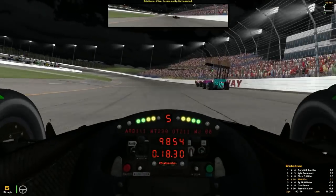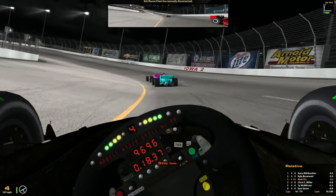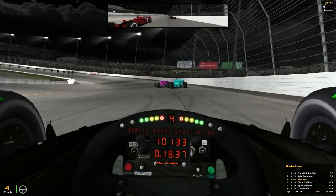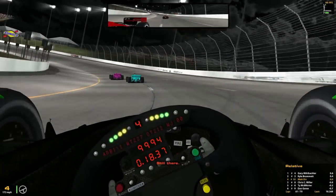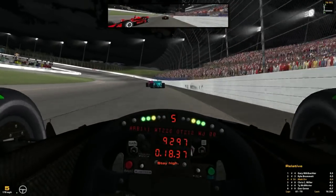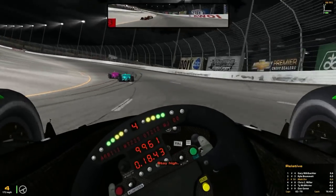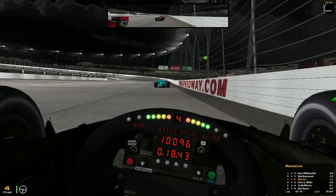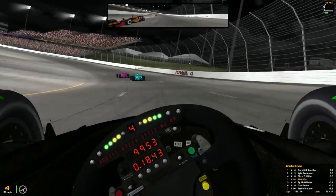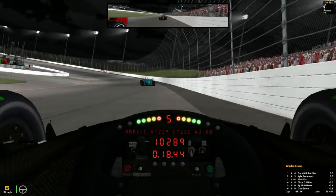Outside. Still there. You've got 10 laps to go. Stay low. Clear. Car inside. Still there. Stay high. You're back in third. Keep hustling. Stay high. Still there. They're working that gearbox. Stay high.